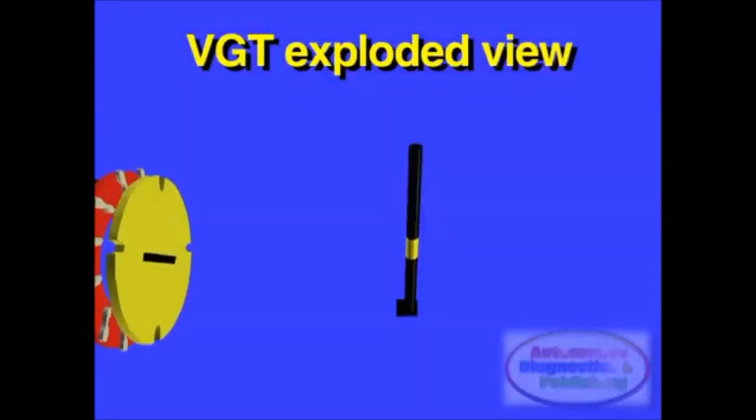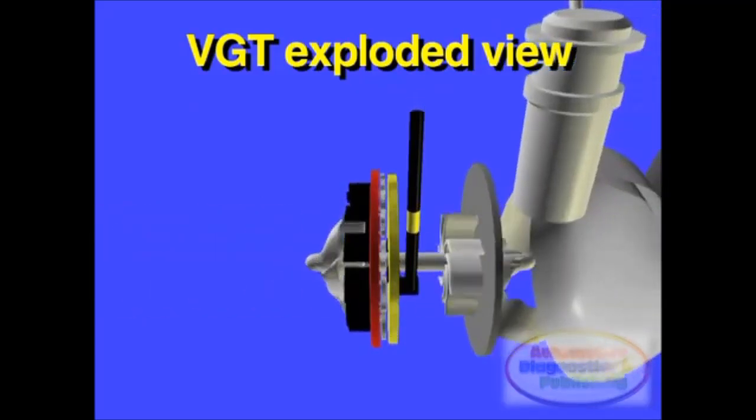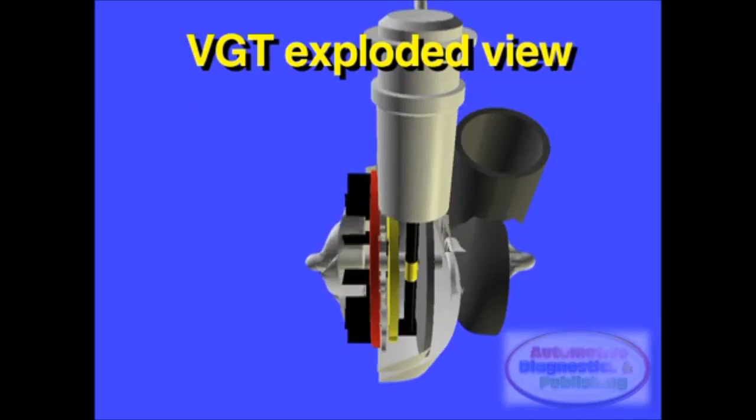This exploded view shows the construction of the variable geometry turbocharger. Variable geometry turbochargers, or VGT, are a family of turbochargers, usually designed to allow the effective aspect ratio, called the AR ratio, of the turbo to be altered as conditions change.